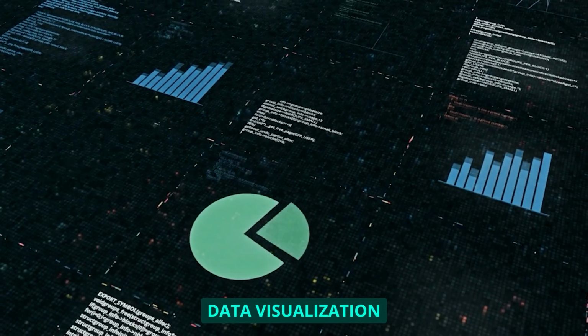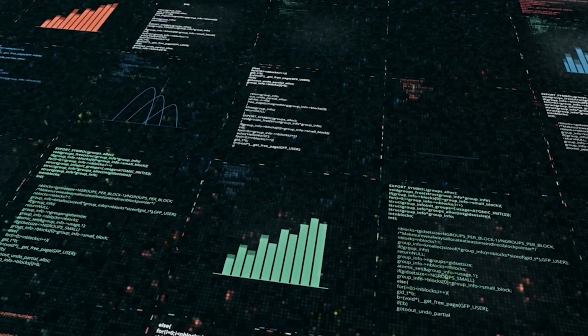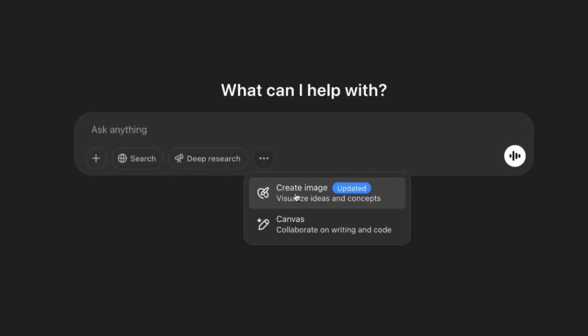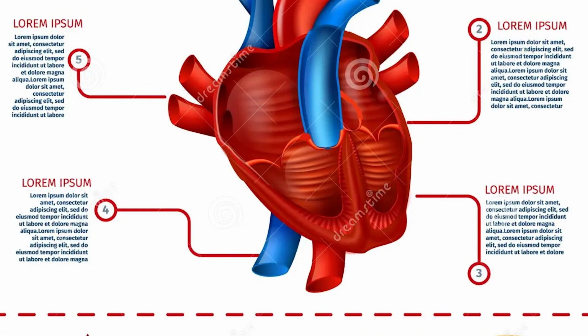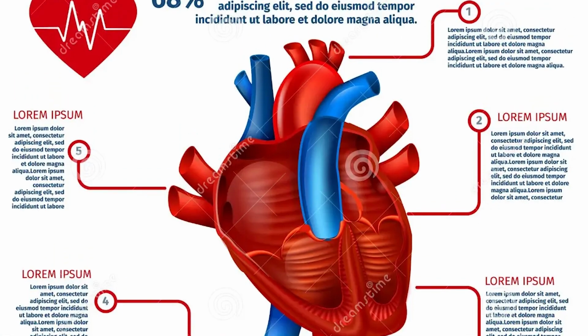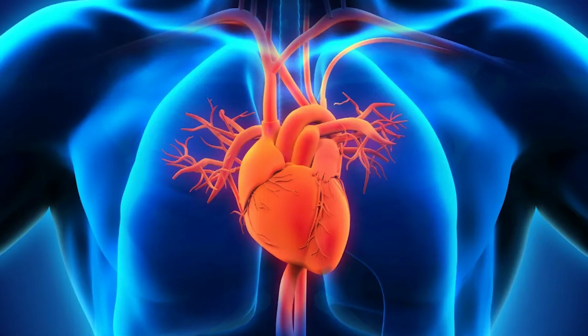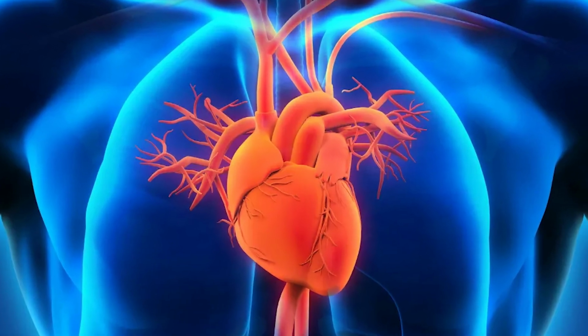Data visualization used to require specialized skills in both design and data analysis. Now, ChatGPT 4 can generate informative visual content that presents data in engaging ways. I tested this by asking it to create an anatomical diagram explaining how the human heart works. The result was not only accurate, but also visually appealing and easy to understand.